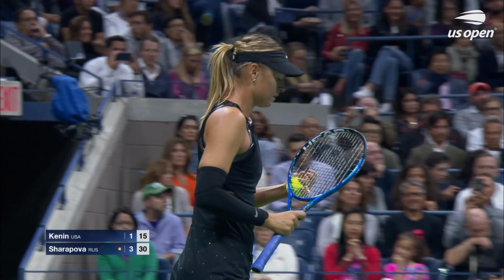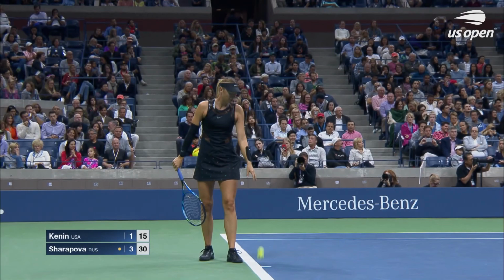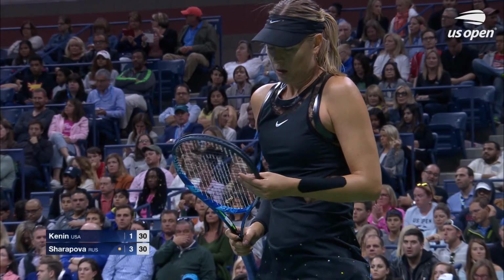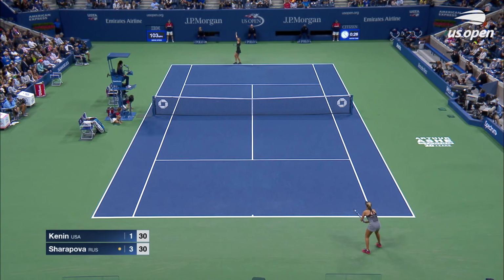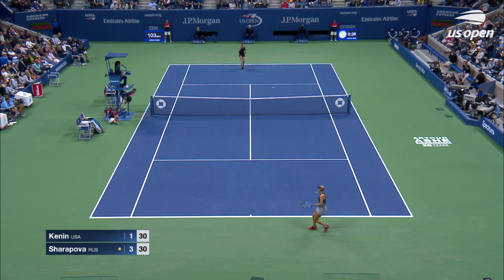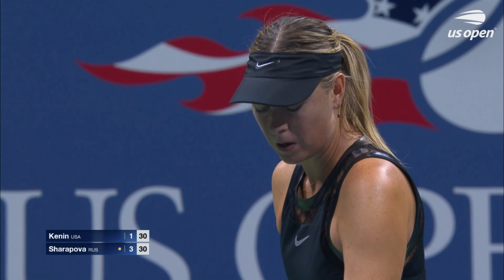So four aces, three double faults, and a partridge in a pear tree in this first set. Another errant forehand from Sharapova. Just doesn't have a solid base. Is it staying down and through that shot? A little bit of happy feet, as we would call it. Not in a good way. Happy feet's not a very good moniker. We'll have to come up with something else, because generally when we say that, they're not happy about the way they just played. Right. It's counterintuitive.